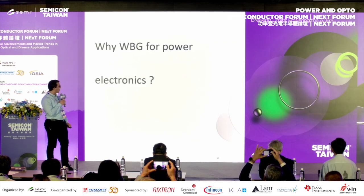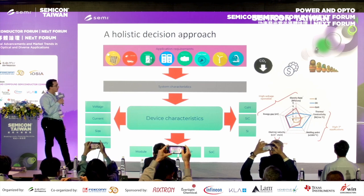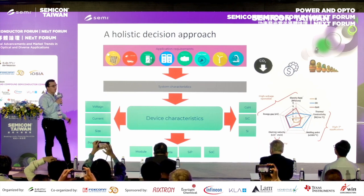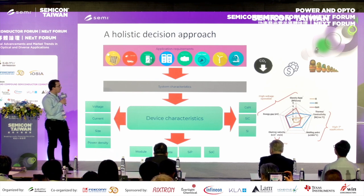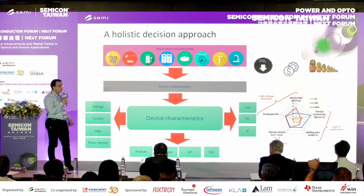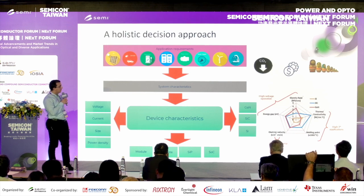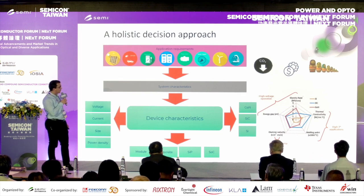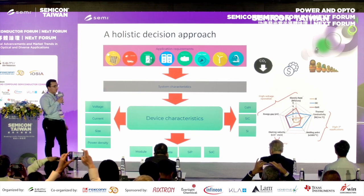So why wide bandgap for power electronics? When it comes to making a choice for power electronics technology, it's really about what I call a holistic approach. It means there are a lot of parameters that need to be taken into account. It can be from a technical, societal, environmental, and even sometimes geopolitical aspect that can influence the choice of the technology to use in power electronics. But it all starts with the application requirement, of course.